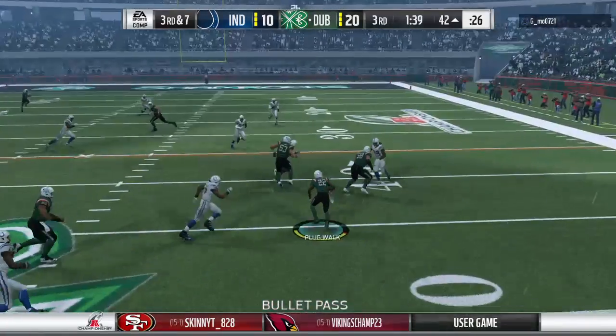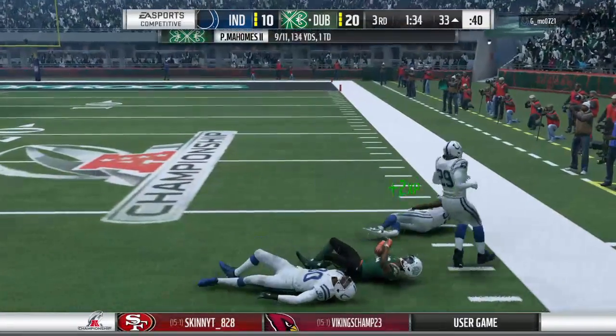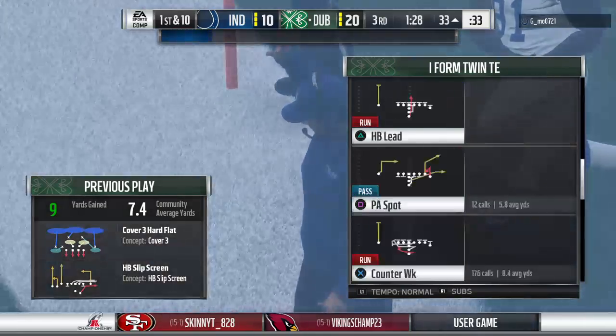Throwing now is Mahomes. Oh, it's a screen pass. That's complete. And he's able to get it to the 33. Good enough for a first down. 9 yards on the pickup there, and it keeps the drive alive.